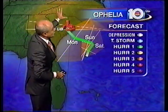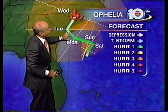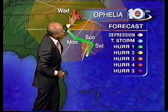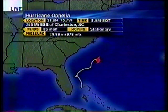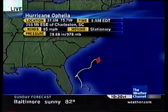And the reason is a strong high is going to move down and push on it and cause it to move that way temporarily. Then another trough picks it up in about 5 days and moves it up that way, but it looks like it's going to be a problem and an issue. And the impacts being felt up and down the coast. There's the latest coordinates for you. And again, it's stationary, but those winds are 85 miles an hour.